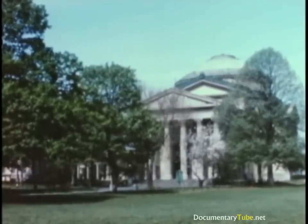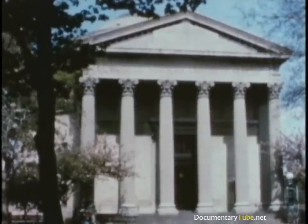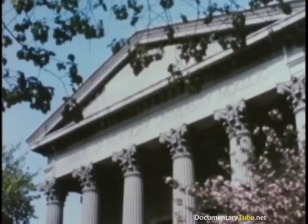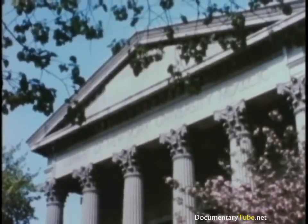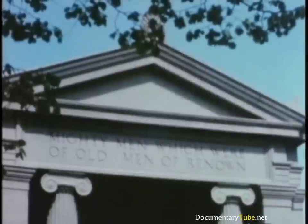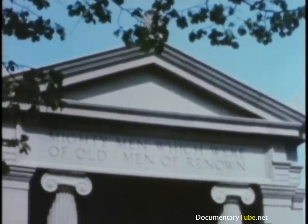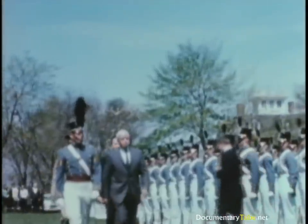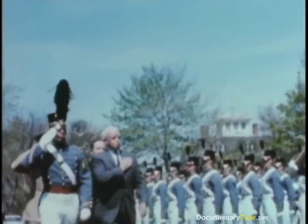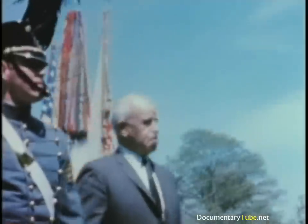In New York City on 15 May, the University Heights campus of New York University is the scene of a special ceremony. Within the university's renowned Hall of Fame will be installed a bust of Brigadier General Sylvanus Thayer, known as the father of the United States Military Academy. The ceremonies begin as General Omar Bradley troops a line of Military Academy cadets and their color guard.